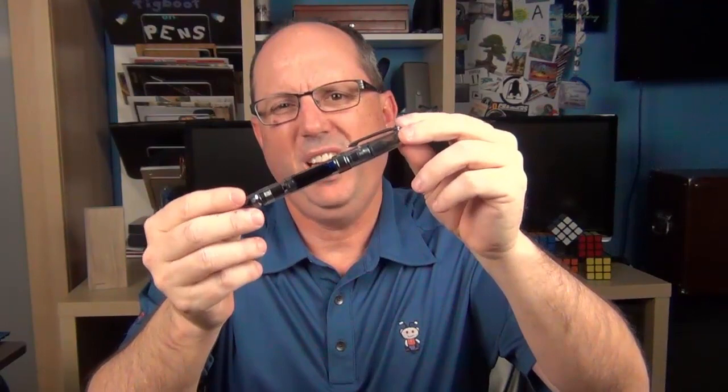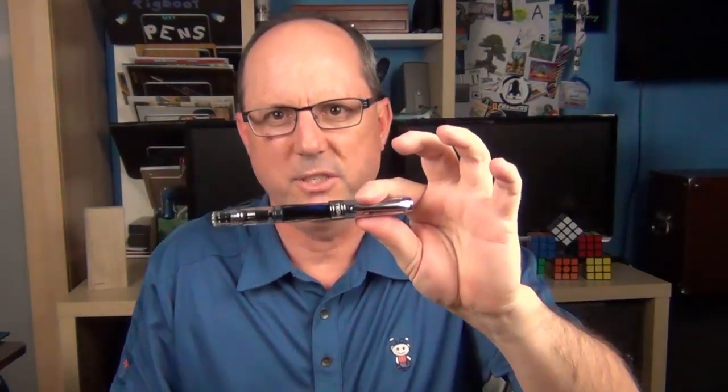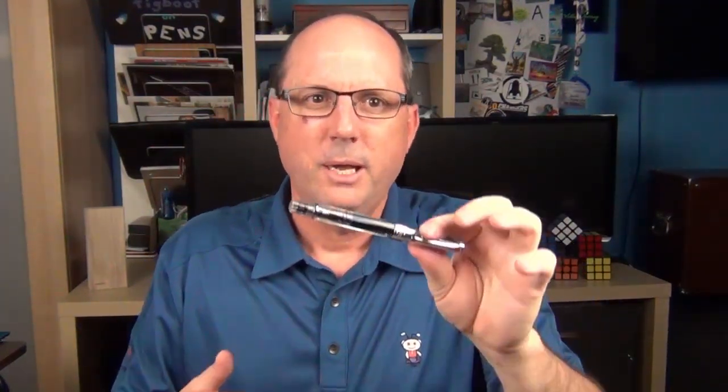The Diamond 580 has a lot going for it. It's a clear demonstrator with a piston filling system, which when I purchased this pen, it was a first for me in both regards. It was the first demonstrator and the first piston filler. The Diamond 580 is a decently sized pen. It's not small. Most entry-level pens are a bit smaller, so at the time I purchased it, it was really the largest pen in my collection.